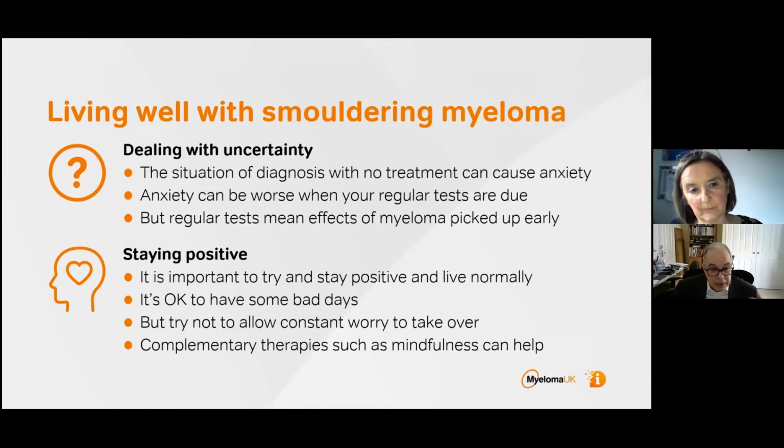It's easy to say, but we do recommend people keep a positive mindset and just get on as much as possible with a normal life. I mean, if there is an upside to smouldering myeloma, it is that it does not cause symptoms. So you are free to just get on with things.